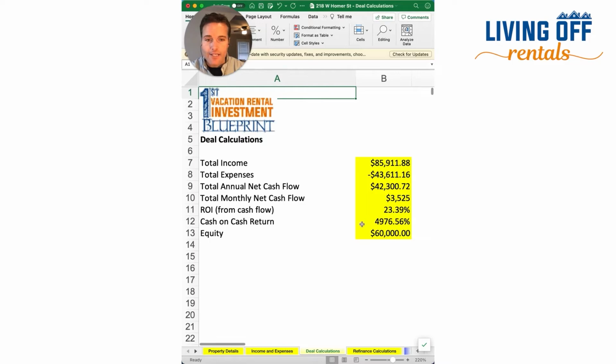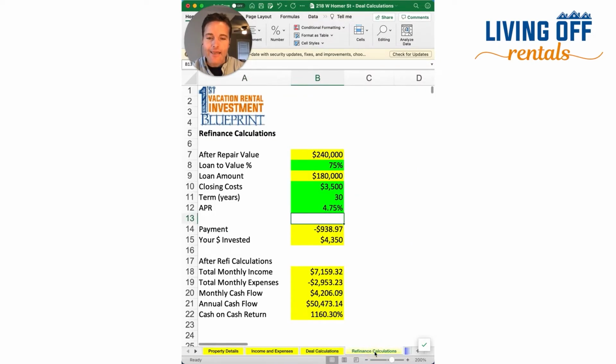So the deal calculations here aren't super accurate, because really what I'm interested in is the after refinance calculation. So if I was going to do something turnkey, then these would be my deal calculations going forward. But after I'm done with the rehab, now I'm refinancing it, and these are the refinance calculations. So the after repair value, again, it's pulled through, $240,000. Lima 1 gave me $180,000. They had about $3,500 in closing costs. It was a 30-year fixed rate at 4.75. So this was the payment without the taxes and insurance, $938.97.